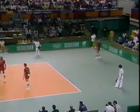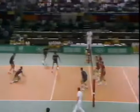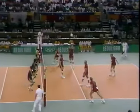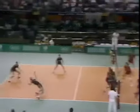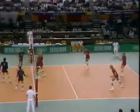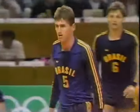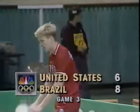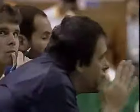Marv Dunphy quietly watching, as he generally does. Quick set. Kept alive by Partee. Stork. Karai. Off the chest. Brazil keeps it up. Into the net. Into the net by Da Silva. 8-6.